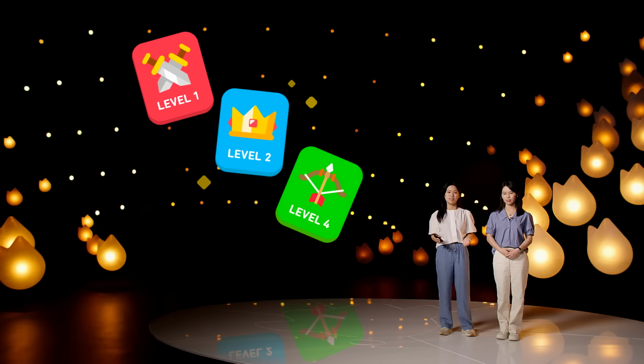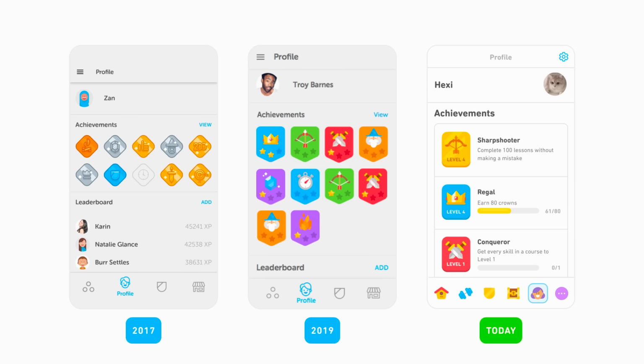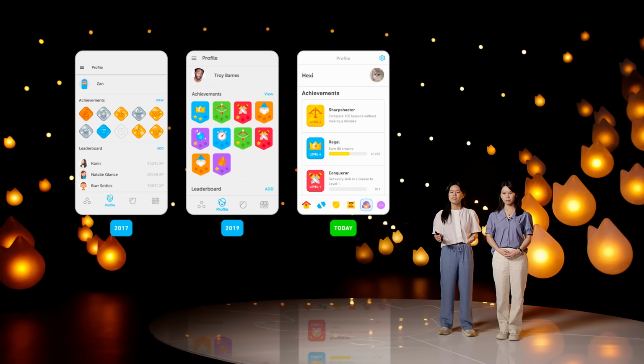Let's put it into context by doing a quick history lesson on this feature. The achievements were first introduced in 2017. Later, we updated the mini icon system to a tiered badge framework in 2019. In the current version, which many of you may find familiar, we kept the illustration and added a new level system. As the rest of the app evolves, the achievements start to feel like a little holdover.